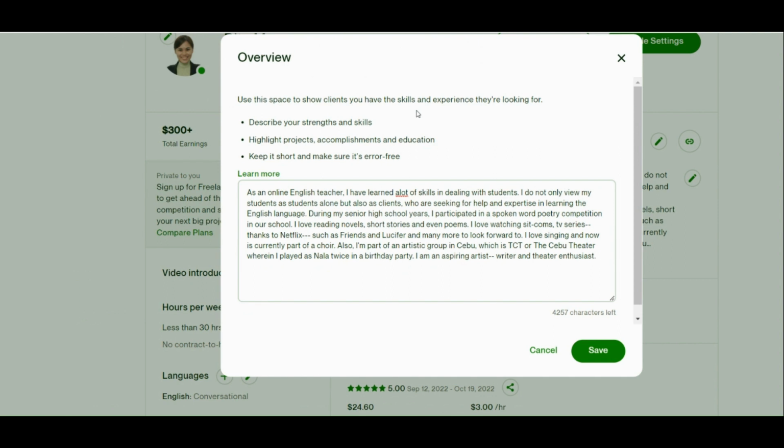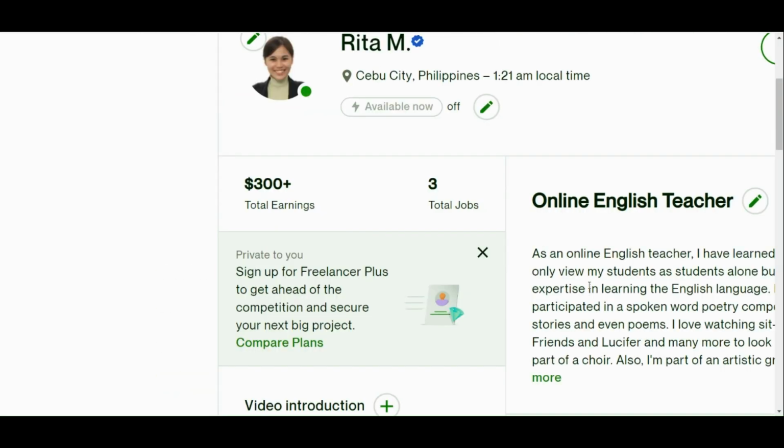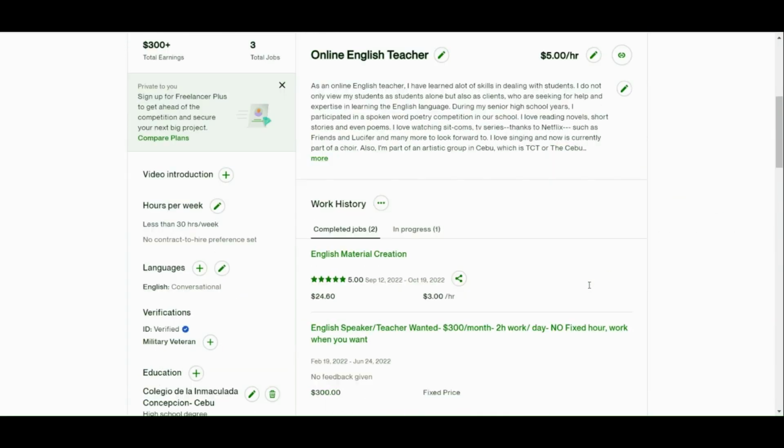So here you can see under the overview three things that you need to input. So describe your strengths, highlight your projects, accomplishments, education, and also keep it short and make sure that the grammar is good and it's error free, basically.